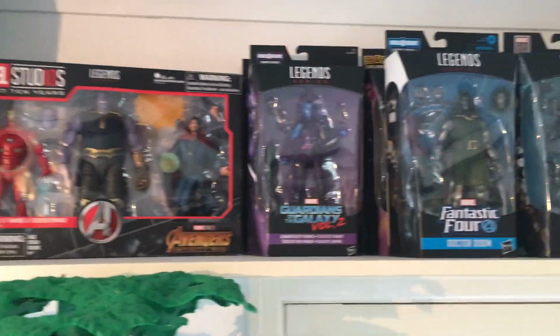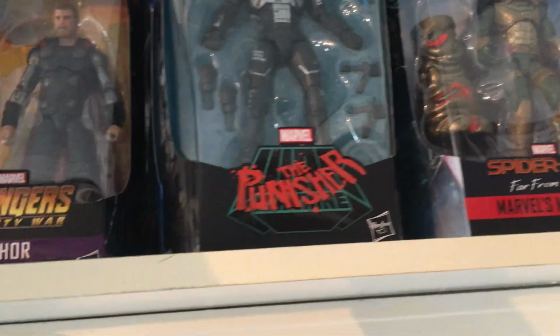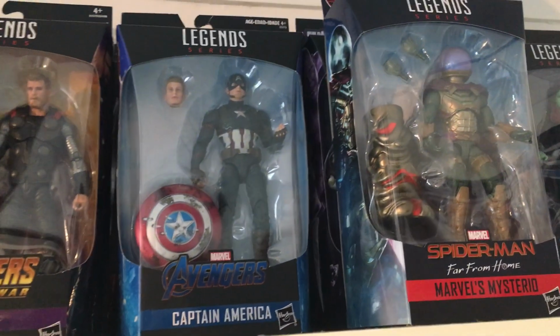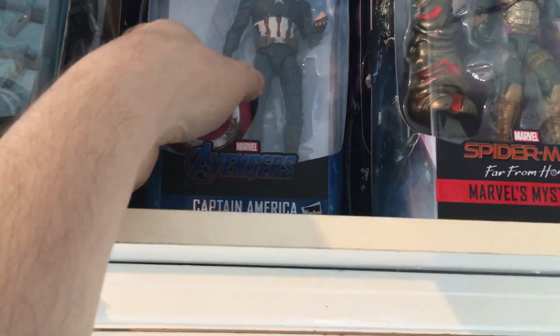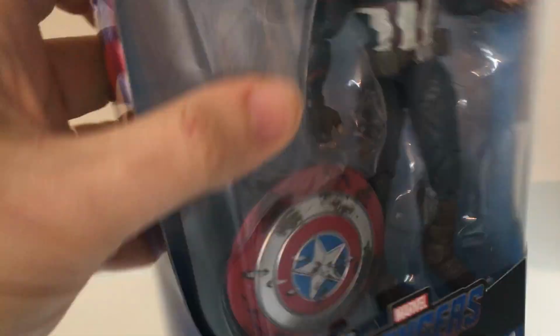And if we look up here, I've got a shelf. I keep all my small collection of Marvel Legends up here. So yeah, I do collect a few. I've got the Captain America one. That's the latest one where he's got Thor's hammer. It's hidden inside it somewhere. You can see it. Yeah, that's the one. So it's a cool one.